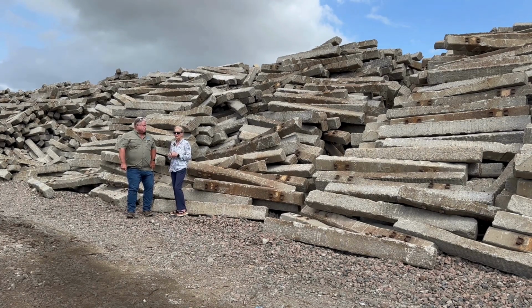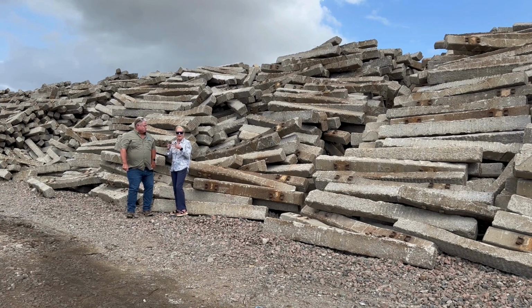So from what I understand, the reef is a nursery. It's a place where fish go and make little baby fishes. We're making little babies, probably $250,000 to $500,000 a year. Wow.